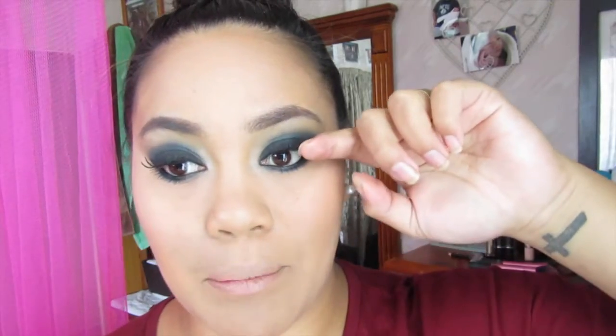Hey everybody, so my SD card was full, so I had to transfer some of my videos into my laptop, and to save time I just finished up my eyes. What I did was apply black eyeliner. This is the L'Oreal Midnight Black eyeliner, and I've just tight lined the bottom as well as the top one as well. And what I've done as well is applied mascara.